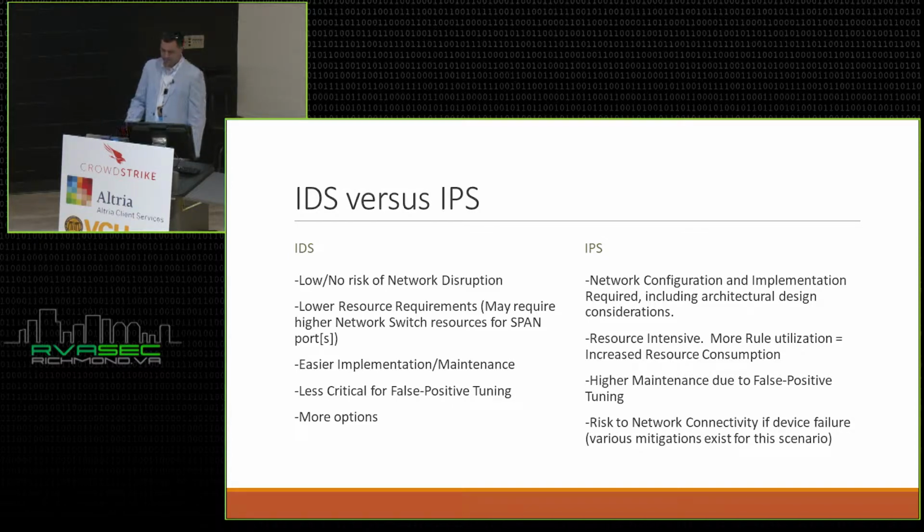So again, IDS, you have a low risk of network disruption. If your tap fails or something like that, you might have something at risk, but generally, network engineers prefer that method. You have lower resource requirements on your actual IDS device versus an IPS device, but you do have higher resource requirements on your network gear if you're doing a span port.